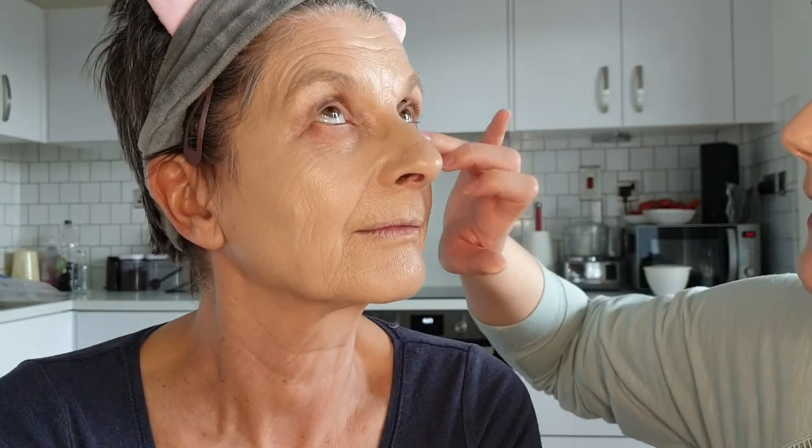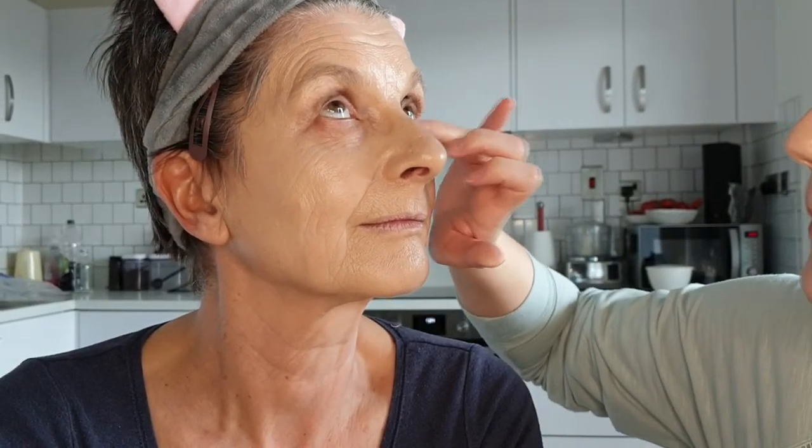This is a little colour corrector, which I'm just tapping on with my finger a little bit into this inner corner here.